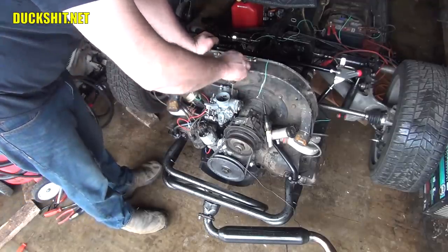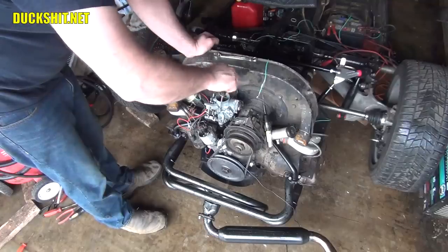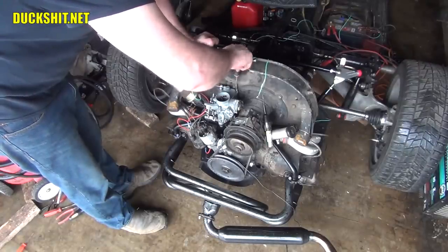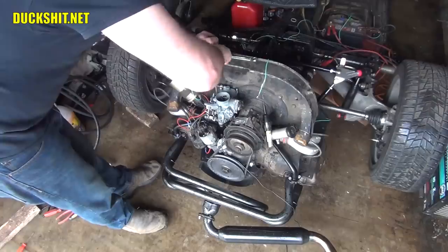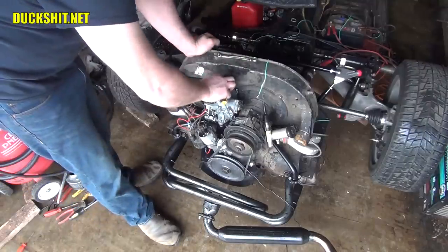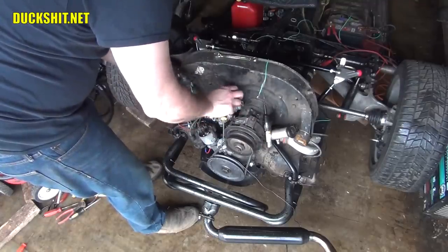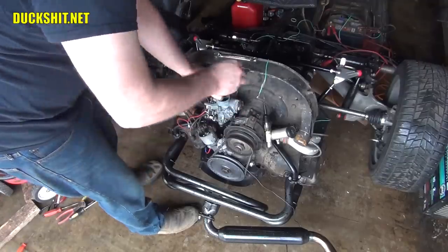Ah, shit. I don't know what the hell I was thinking. I actually put the lid on the carburetor without the gasket in it. Getting excited here and making mistakes. All right, now the gasket's in it.